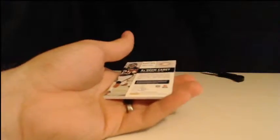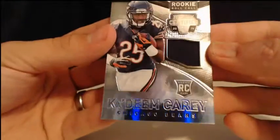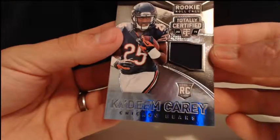Appreciate you guys breaking with us. Ooh, and certainly not least, it'll be going to the Chicago Bears. Rookie roll call, Ka'Deem Carey getting on the board there late for the Chicago Bears. Rudy R, nice hit there. Everyone will be entered in on this randomization.